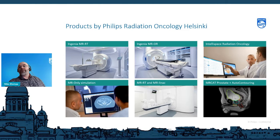And then some of our more software-centric products, IntelliSpace Radiation Oncology, which will be more in focus in today's presentation, because that's the place where most of the integration to the third parties is happening. But then one very interesting algorithmic product in our landscape is this synthetic CT image creator from MR images, an important part of enabling a fluent workflow.